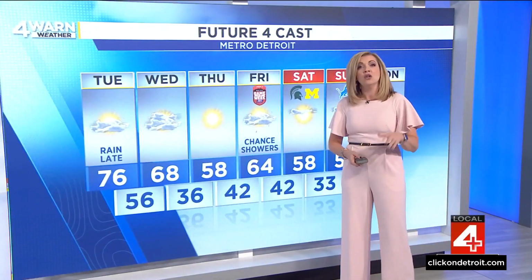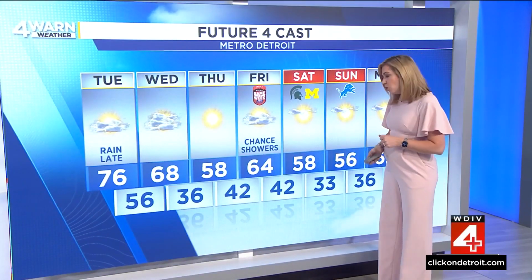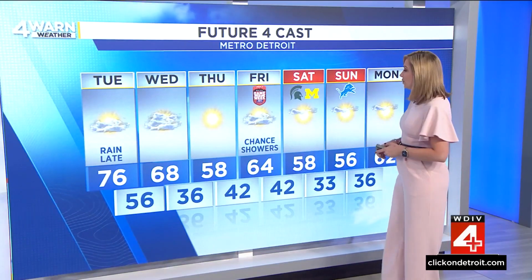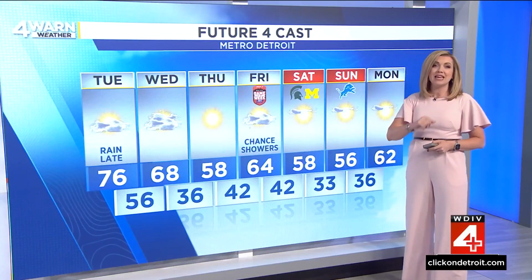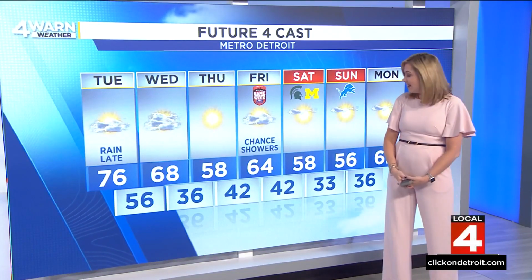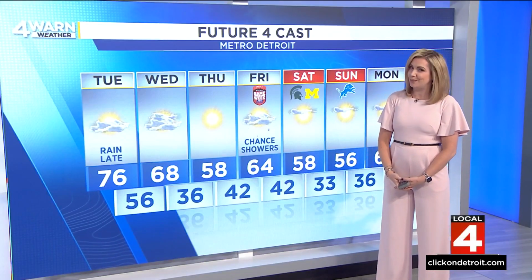We should stay dry this weekend, but we will be cooling things off into the mid to upper 50s for your Saturday and Sunday. So if you're planning to go to the Michigan State game or do some tailgating outside of Ford Field on Sunday, just plan for it to be cooler weather, but that's more football weather, you guys.